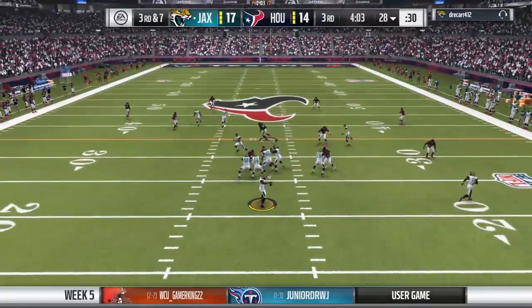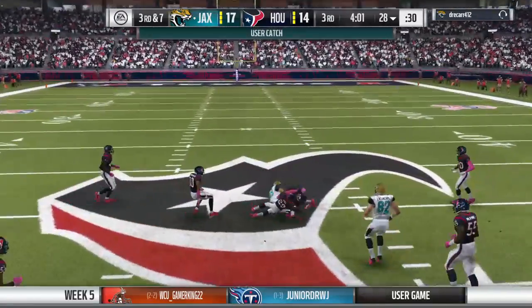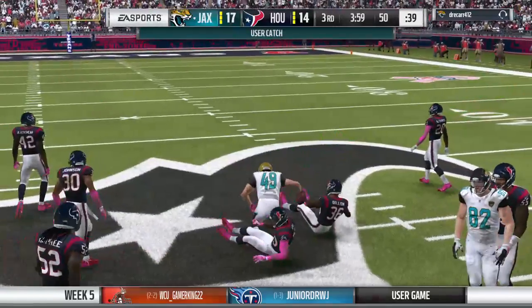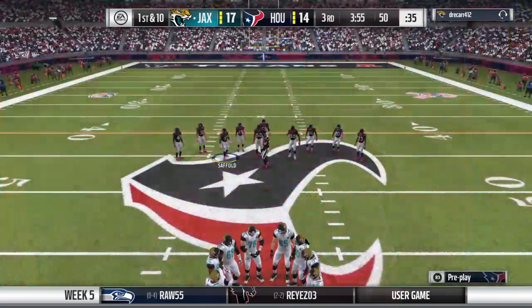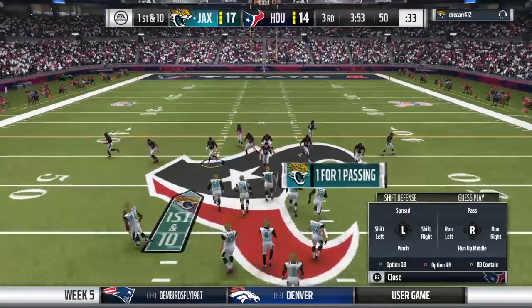A first throw for the backup Griffin. And he's got his big tight end over the middle, complete. They convert on third with a gain of 22. So the offense has it 1st and 10.